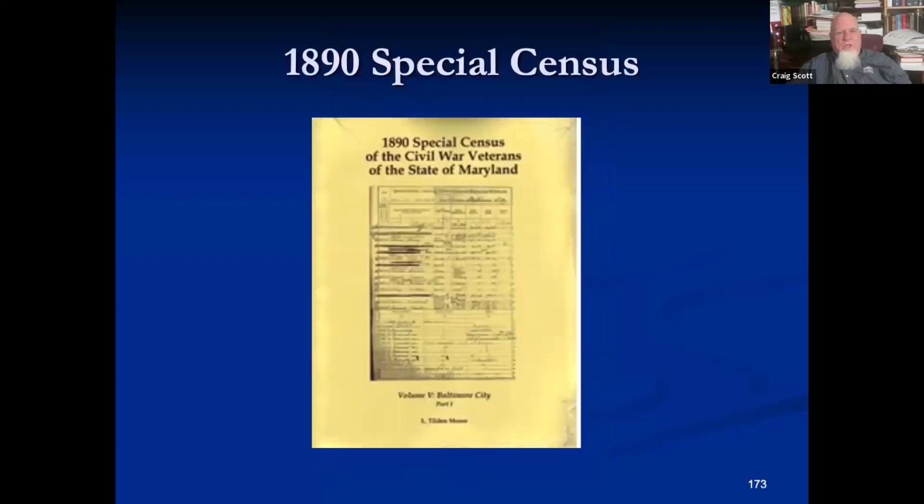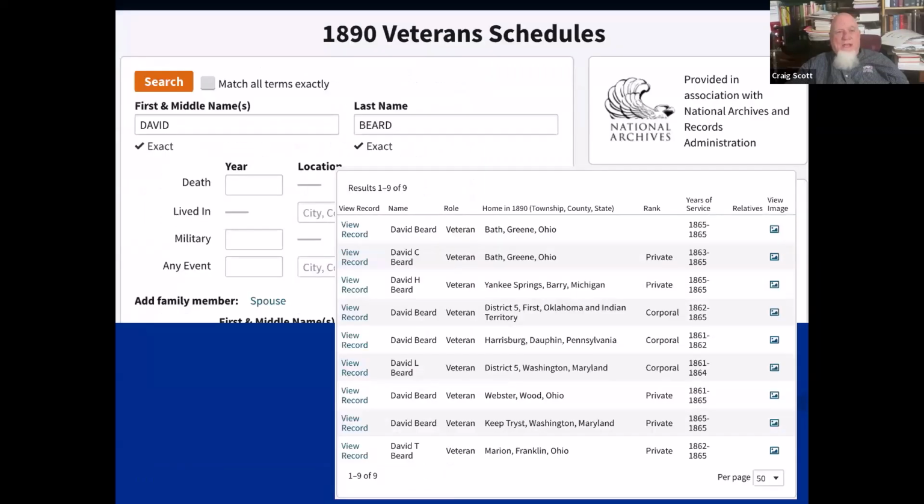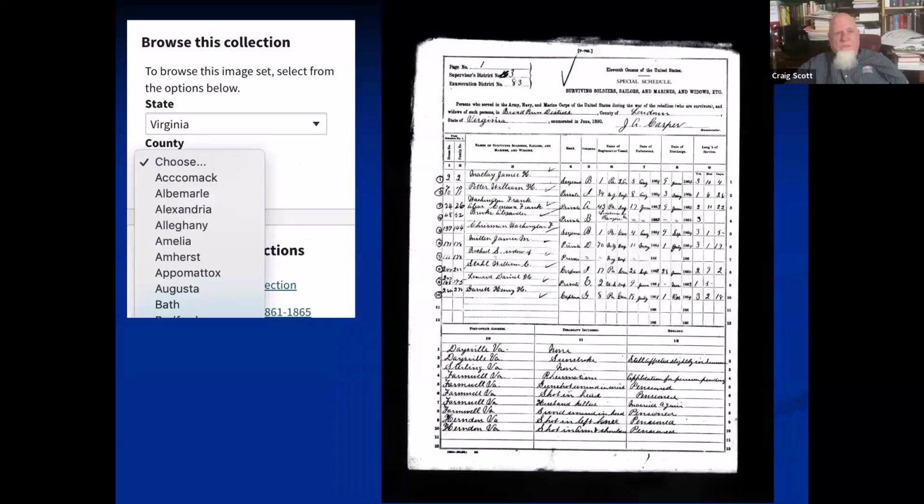Another thing you're going to want to look at is the 1890 special census. And when I look at that for Wisconsin, I find my great-great-grandfather, Benjamin Parrish, a corporal in the 13th Wisconsin, living in Sugar Creek. These schedules are found on Ancestry. And you can look at them by county, which is the way I advise you to do it.